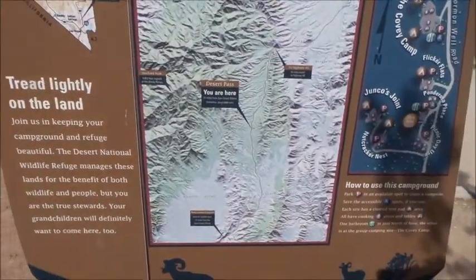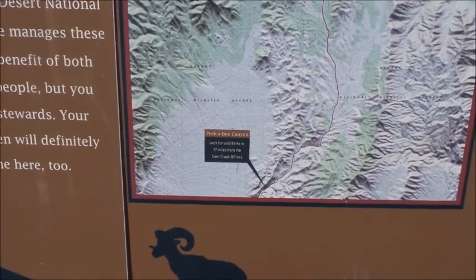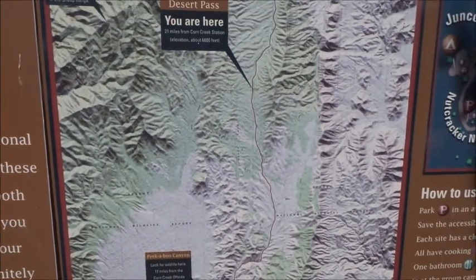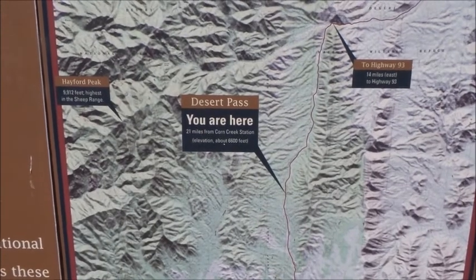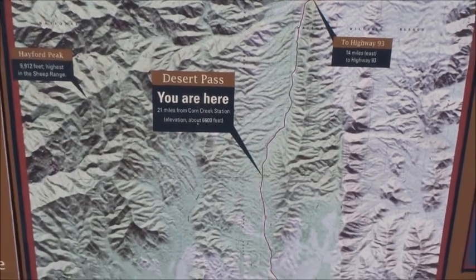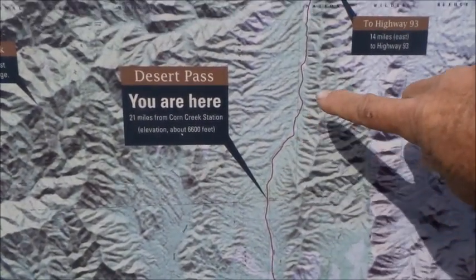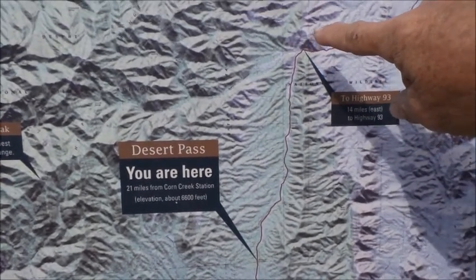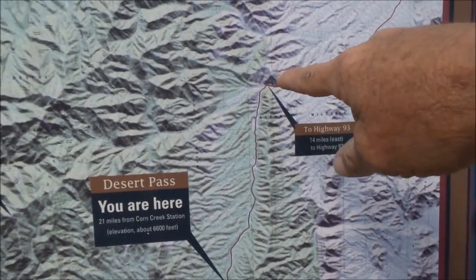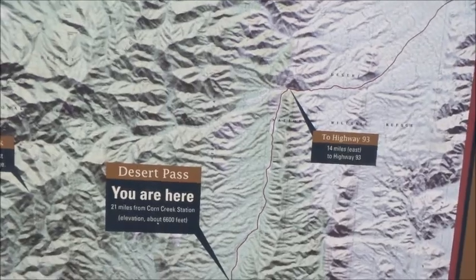Okay. Now if we look right here, right there is Peekaboo Canyon, 17 miles from Corn Creek. And we've gone all the way up that road, all the way, and right here is Desert Pass, 21 miles from Corn Creek Station. About 6,600 feet. Yeah, it's real nice up here. And we're gonna keep going up this road all the way to there. And then keep going, and we're gonna hit Highway 93 over here. There's no other roads that go this way. So we'll check out some good sites along the way.